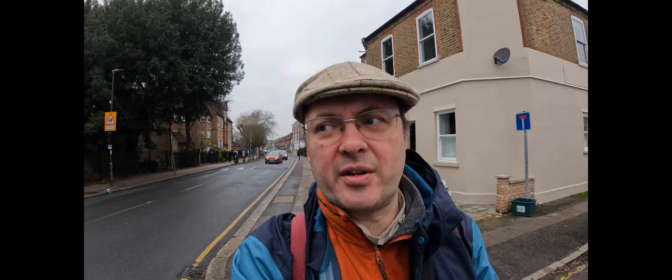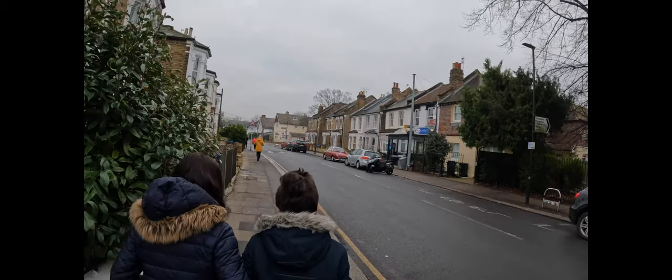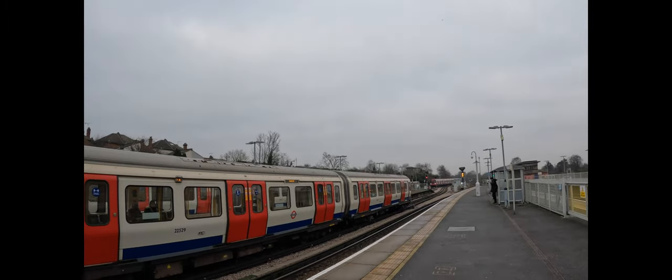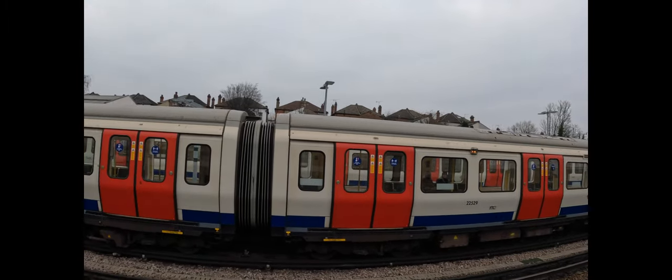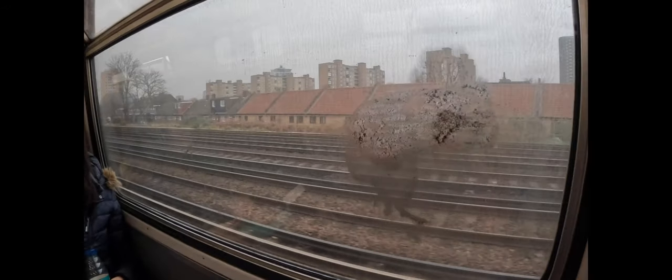Okay everybody, so we're just wandering through Wimbledon, heading off down to the station. Here we are at the station, waiting for the train to take us into London. And we're going to get a bus to get us to Waterloo. I mean, to the British Museum. Here we are in the train, galloping on the way to London Waterloo.